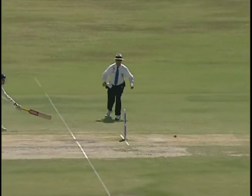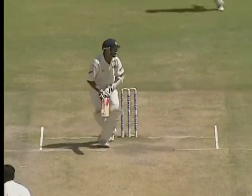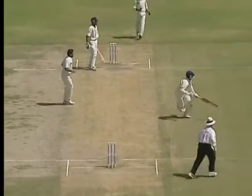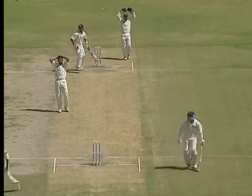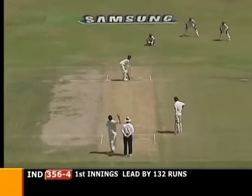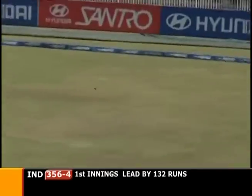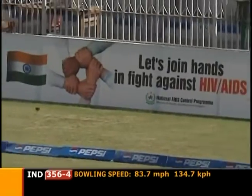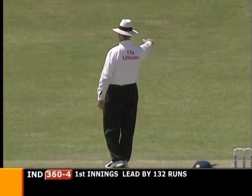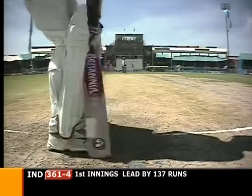There's the sign from Dravid. But Ganguly was off, and out of nothing, he nearly ran himself out. There he goes. He's watching the ball the whole time. And Dravid has faced 350 balls. That's four. There was a third man there, but he had no chance. It was the typical Ganguly square cut.